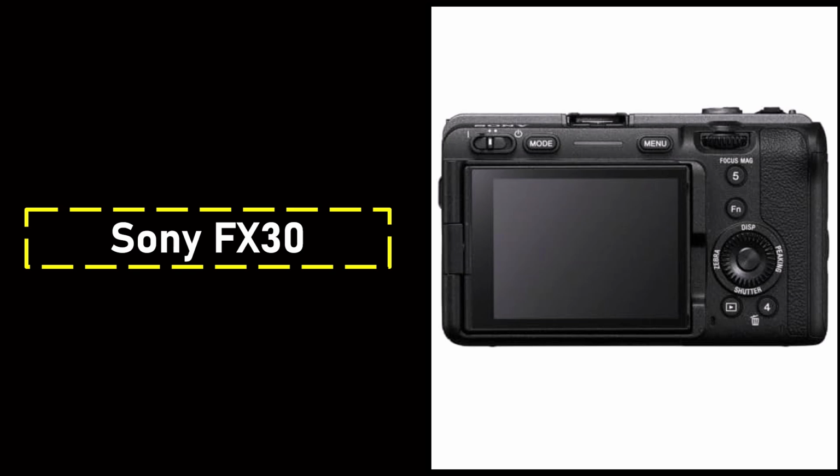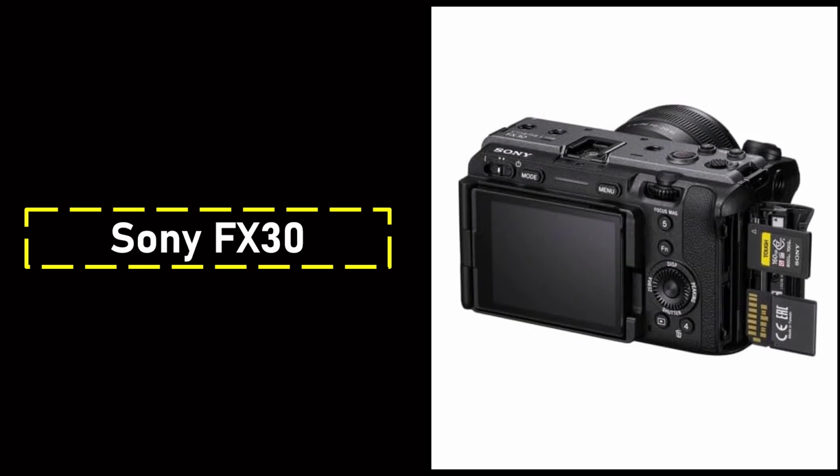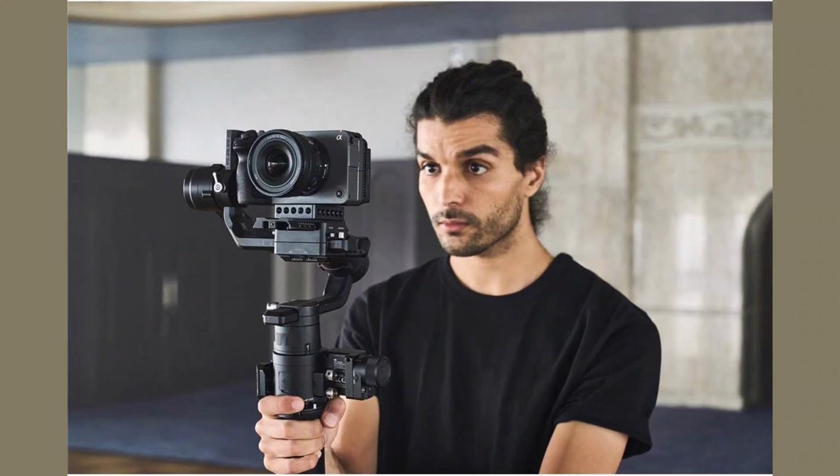Its active cooling system means you can record for extended sessions without overheating, making it ideal for long-form videos, podcasts, and studio shoots. While it doesn't have a full-frame sensor, the image quality is incredibly cinematic for the price. It's a professional-grade camera at a prosumer price.